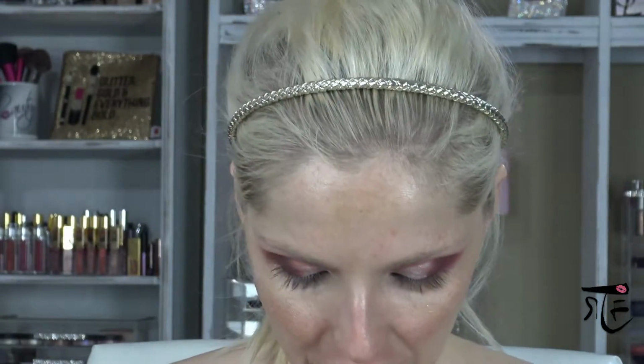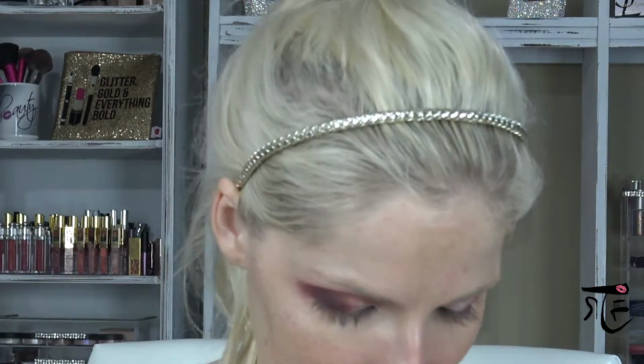Now I am going to take my NYX Glitter Glue and try out that Anastasia Beverly Hills Ultimate Glow Kit in Snow and see how this applies. I've never done it, so this is something totally new. Let's just start that on the inner corner.